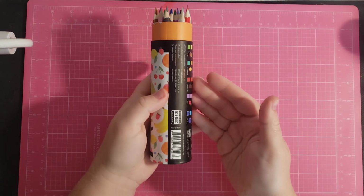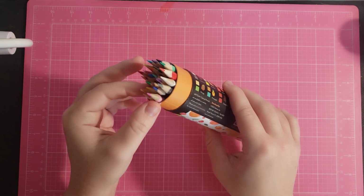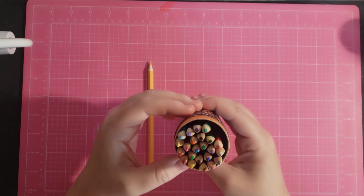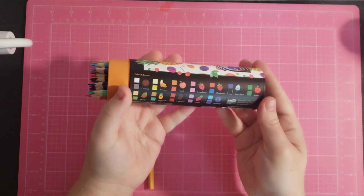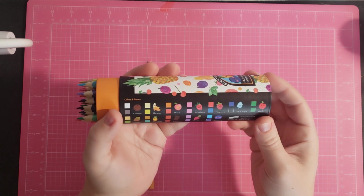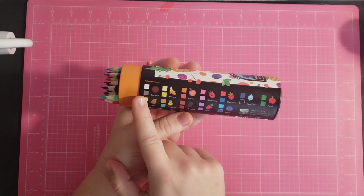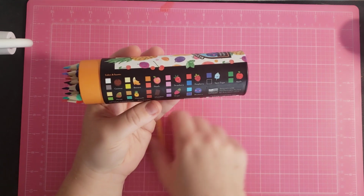So as you can see, they come in these tubes, which aren't very convenient. I'll tell you the truth, sometimes these pencil tubes are convenient, but I find them kind of a hassle. I'd rather have them in a pencil box. And it looks like they have the different colors here on the side. And it's like two colors are the same smell. Like the white and the gray are supposed to smell like coconut, and those two yellow ones smell like banana.